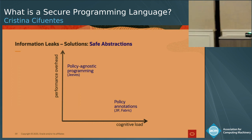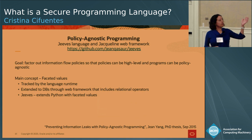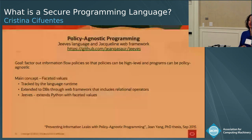I'm going to focus on policy agnostic programming, which is an abstraction that has been used in a few places. This particular work was done by Yin Yang as part of her PhD thesis in terms of the Jeeves language, which is purely implemented on top of Python, and the Jacqueline framework for the database side of it.